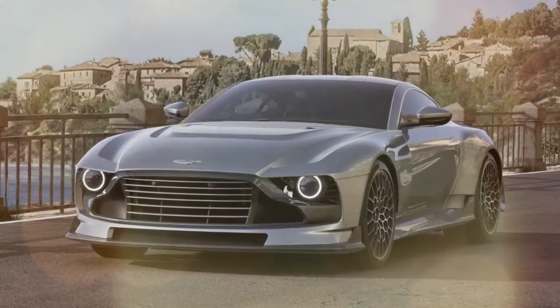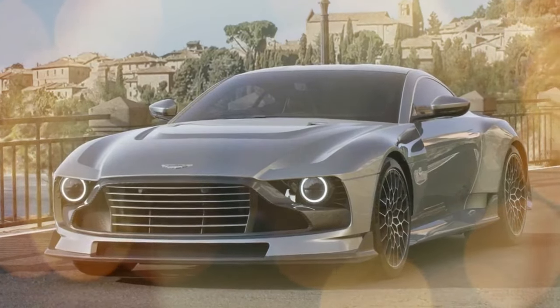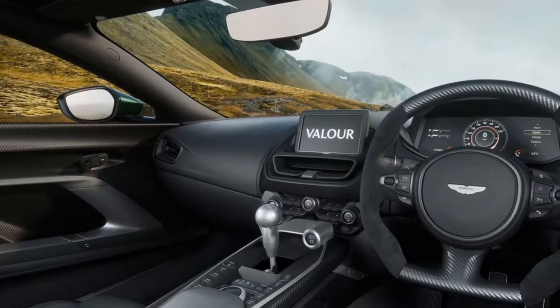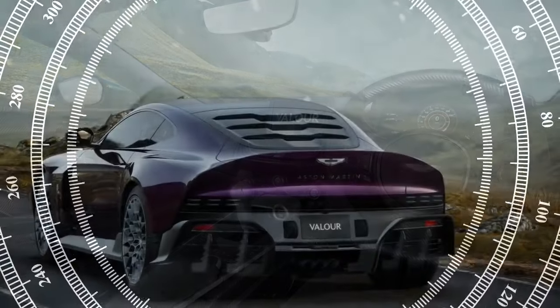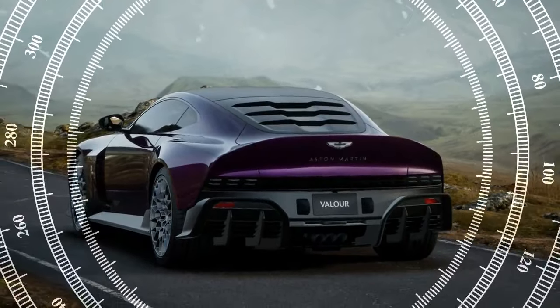4. Powerful engine. The Valour is equipped with a 5.2-liter turbocharged V12 engine that produces 705 horsepower and 555 pound-feet of torque. This powerful engine allows for thrilling performance, including a top speed exceeding 200 miles per hour.